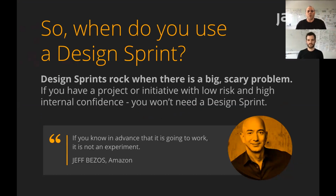So, when do you use one? Design sprints are best when there is a big, scary problem, low level of confidence, high ambiguity. That's sort of why it started off in new ventures. So we've found it really applicable in new products. And of course, it's in an area of experimentation.